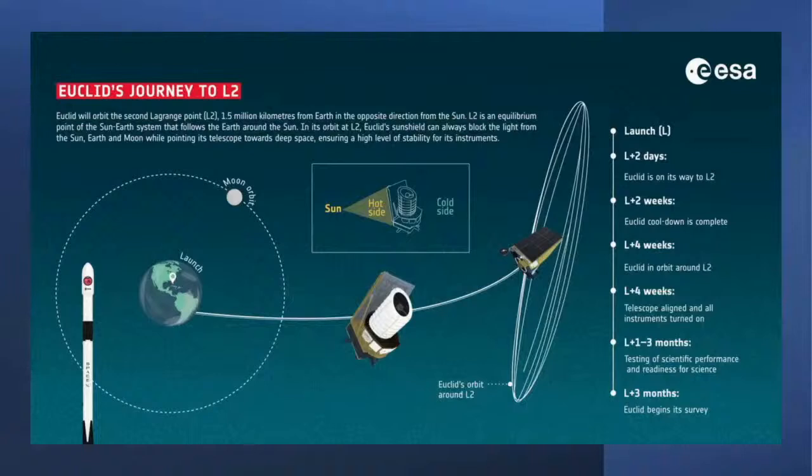So just like the James Webb Telescope, Euclid has a large sun shield because obviously it wants to look in the opposite direction to the sun and the Earth.